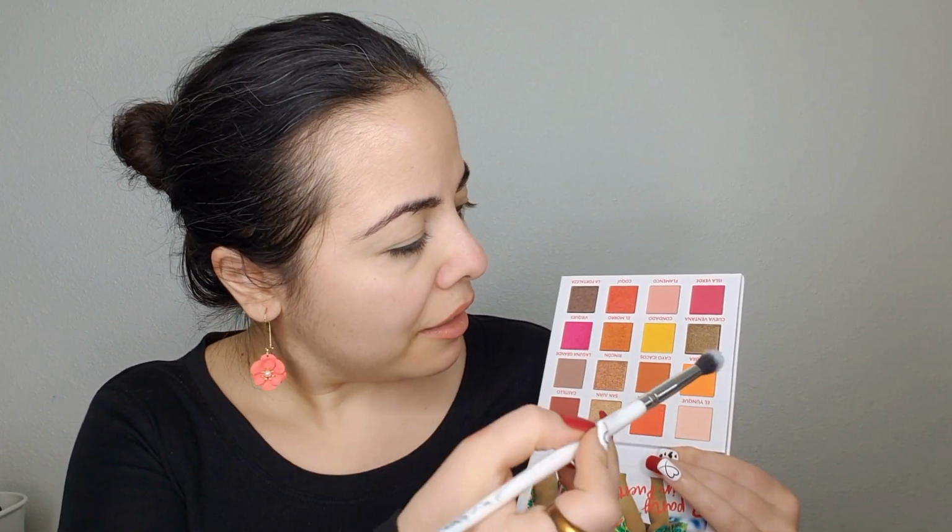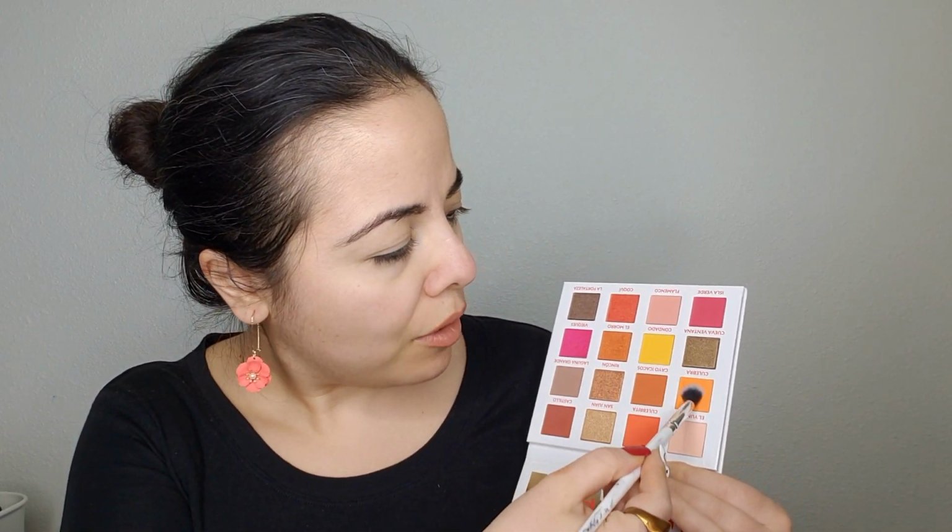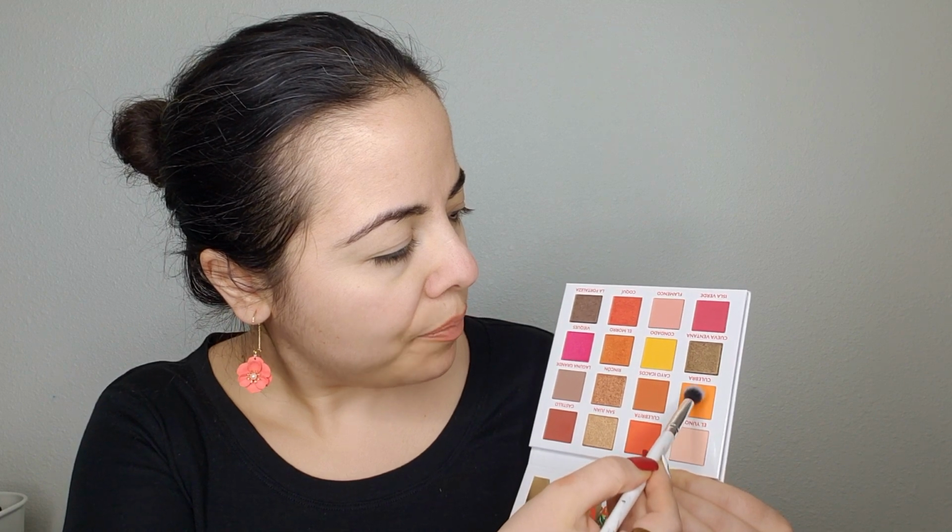I'm going to jump into this palette with this beautiful orange color called Culebra. Now, I've never been to Puerto Rico, so I can't tell you what these refer to, but it's a beautiful color, I can tell you that.